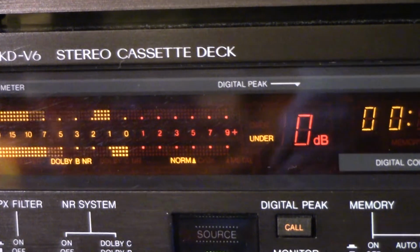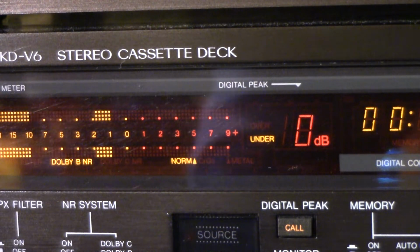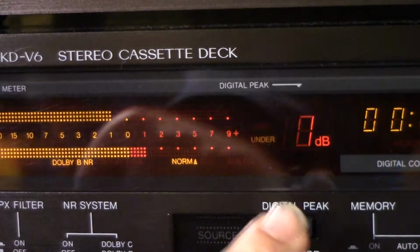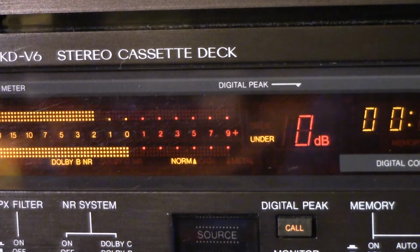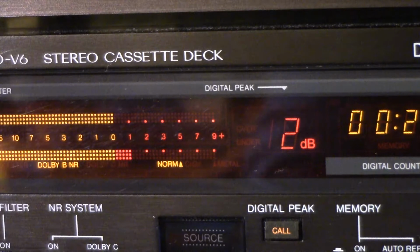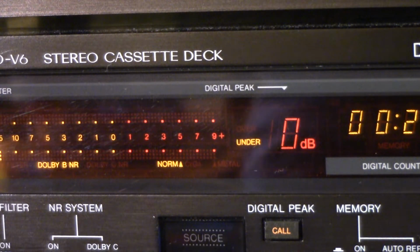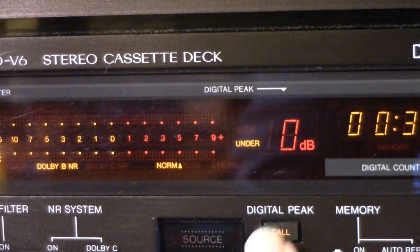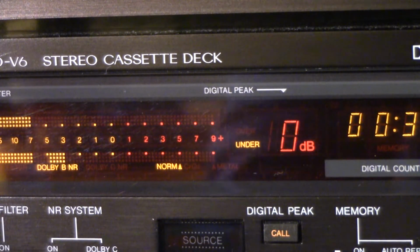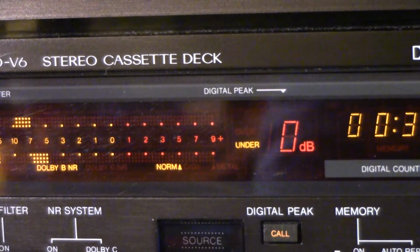And that is very neat because it actually gives you a readout of the actual peak level that's on the tape. And I'll always use this to set my record level, and generally ignore this meter over here. And you even get this call button, which saves in memory the loudest you recorded the tape on. So it saves that in memory, which is really cool. And if you want to just delete that, you can press it twice, and now it's gone again. So that's a really, really handy feature, and that's really how I always set my record levels.